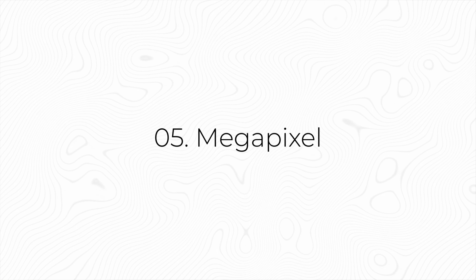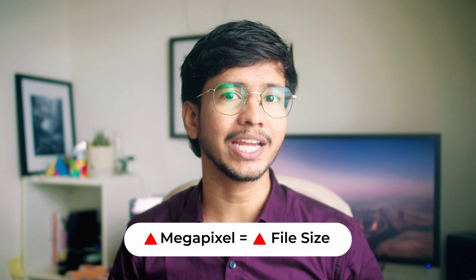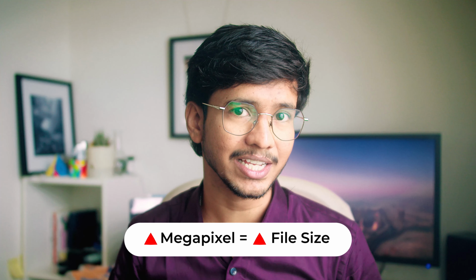Number 5. Megapixels. While megapixels aren't everything, they do matter. More megapixels means more detail and the ability to crop images without losing quality. However, higher megapixel counts can also lead to larger file sizes and more noise in low light. For most people, a resolution between 20 to 30 megapixels is more than sufficient.